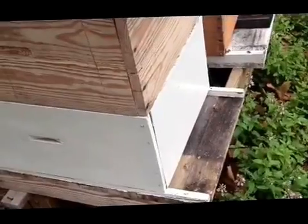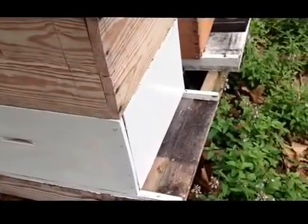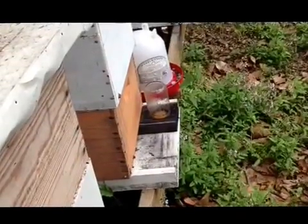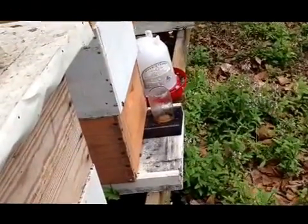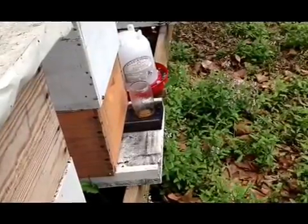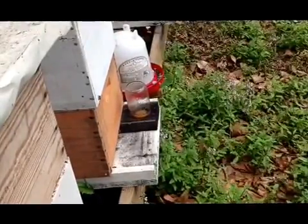This first hive here is the one that we just requeened. Hopefully you saw that video. If not, you can go back and look at that. This hive rather, is one that we captured. It was about 15,000 strong earlier this year. Probably has 30,000, 35,000 bees maybe now.